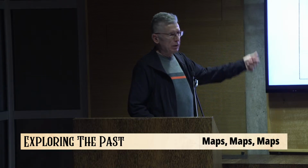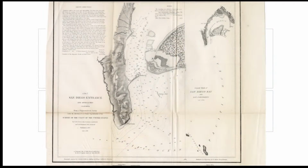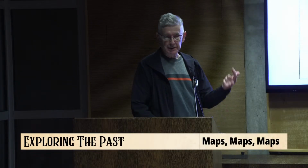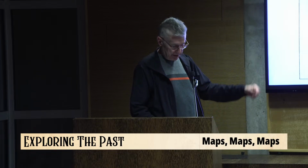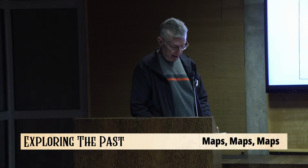And the whole coastline was surveyed. This is an example of the map that they did for San Diego. And it's a good example of a map commissioned to consolidate a military and political victory. In this case, the United States getting all of this territory. And the purpose was to familiarize captains of ships with accurate sailing directions for entering the bay and to follow depth charting on the map.